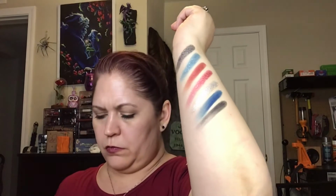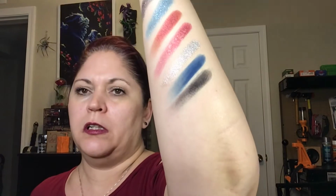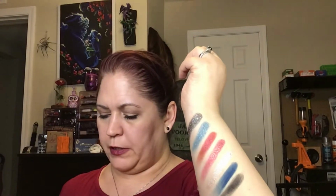And I have another one that's called Black Y'all. I don't know if you know black shadows, but if you do, you don't really want a black that is too super pigmented, but you do want it to be buildable, because if it's a buildable shadow, then you can build the color up.